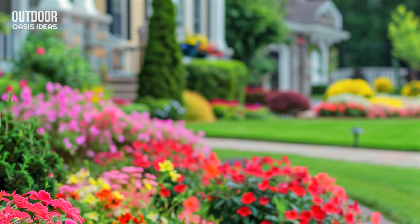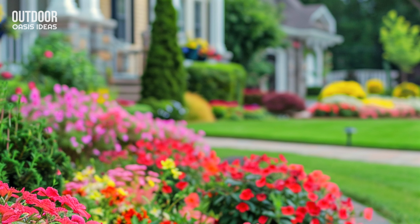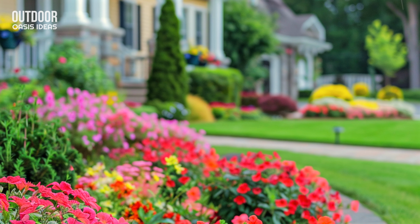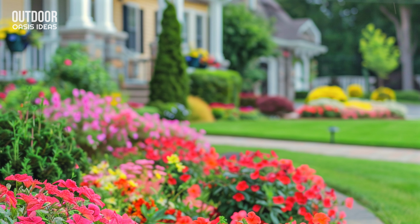Remember that your front yard is part of a larger ecosystem. By choosing a diverse range of plants, you can create a habitat that supports pollinators like bees and butterflies.